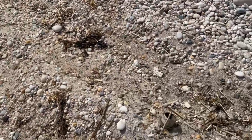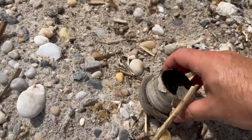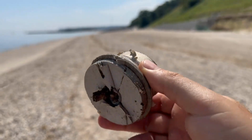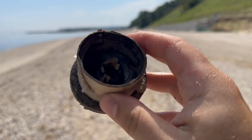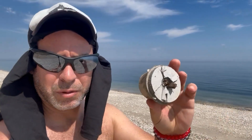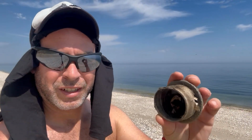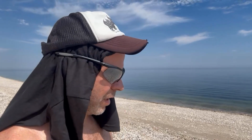Aha, I think I found our first firework trash piece. Yep. Now you might be wondering, how do I know that this is firework trash? I can just tell, honestly, from over the years, having found these shaped objects. And this looks like mostly cardboard, maybe a little bit of plastic inside. So all things considered, not the worst trash I have found.